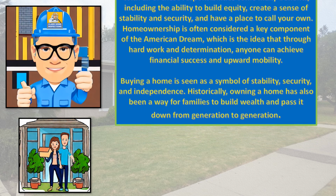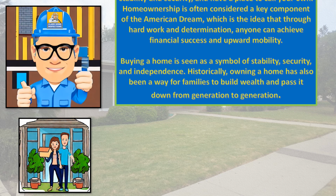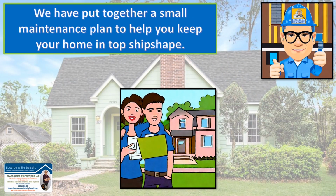Buying a home is seen as a symbol of stability, security, and independence. Historically, owning a home has also been a way for families to build wealth and pass it down from generation to generation. We have put together a small maintenance plan to help you keep your home in top shape.